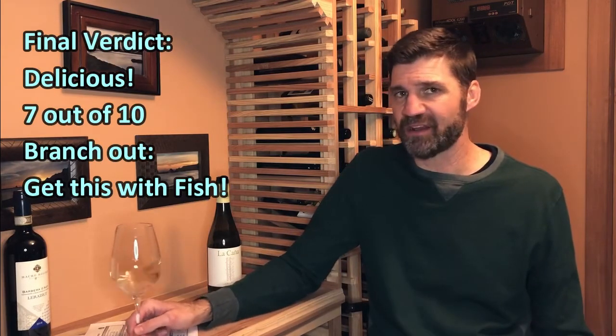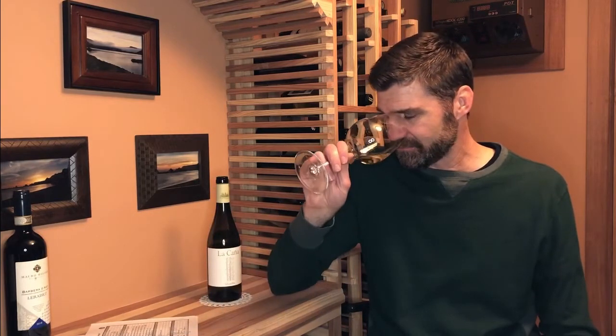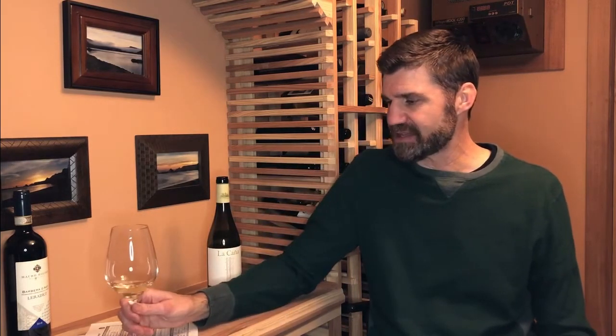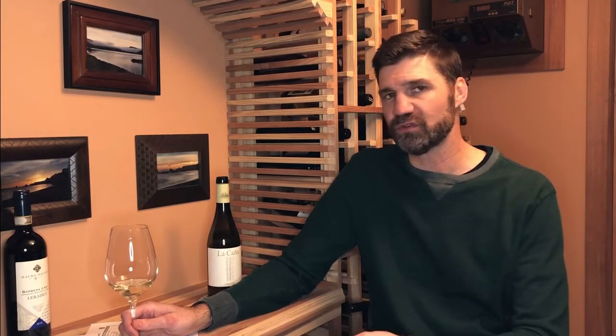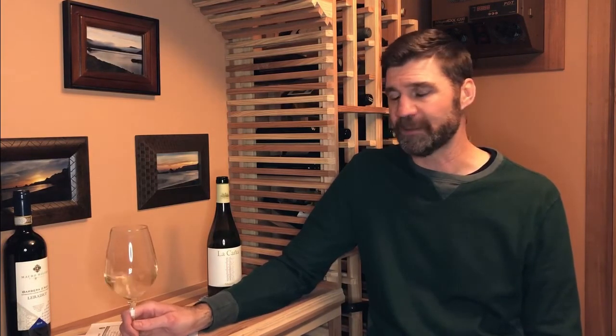And if you've not had an Albariño, please give this a try. This has so much going on. This has the acidity and crispness of a Sauvignon Blanc. This has the fruit of a Chardonnay. I like that little petrol that kind of reminds me of a Riesling a little bit. It's a really versatile wine.